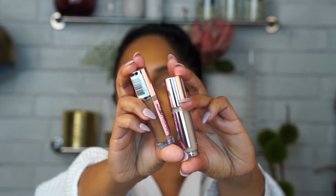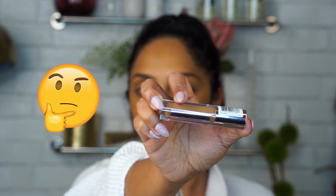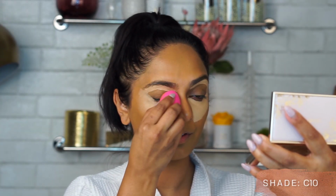So I will say I used this for the first time yesterday. It's the shades C10 and C13. I have to say I don't get the obsession. Or maybe it's because I just have really dark circles, and so maybe somebody who doesn't, this is better because it's not as heavy under the eye.